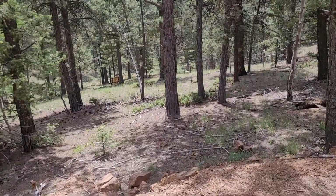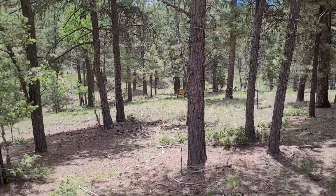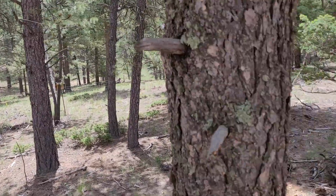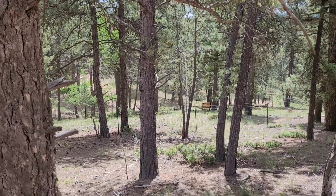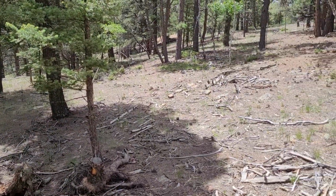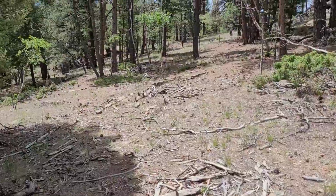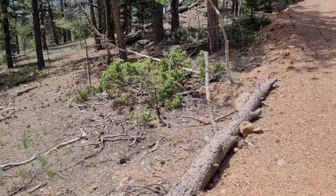We do have a neighbor straight to the east of us. He's over, I don't know if you can see through the trees there, but he's over there. He's quite a ways away. He's got a nice bench out here in his property. There's a little draw that goes down between it. And this is another area that I'd like to someday develop and maybe put a small garage or a workshop or whatever the wife will let me do.